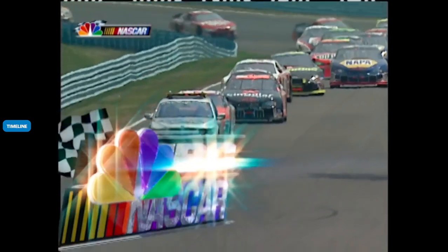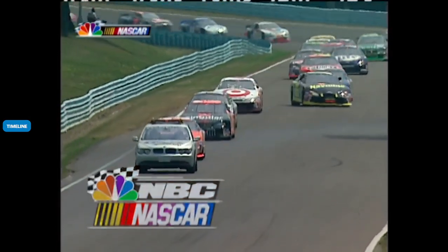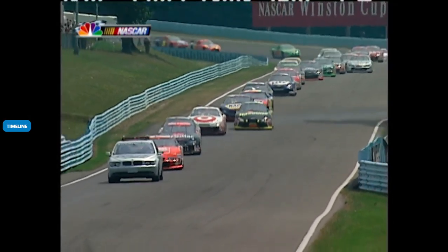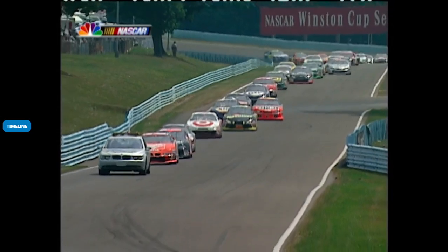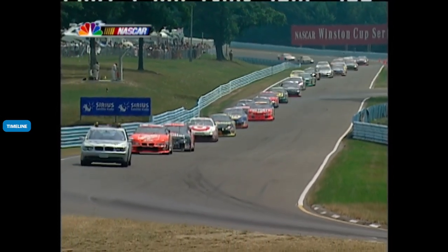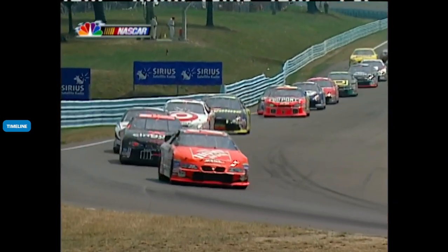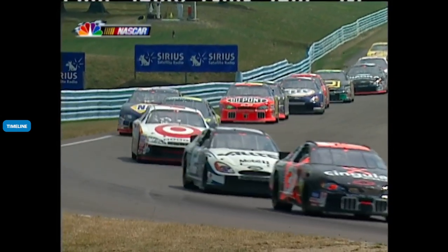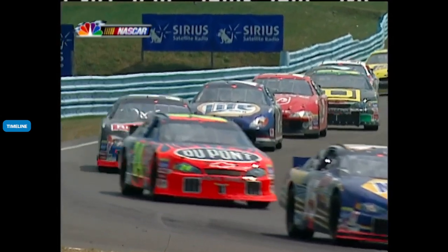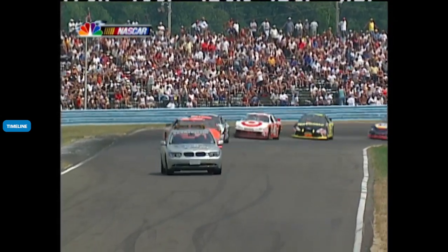NASCAR on NBC at Watkins Glen, New York, where Subway presents NASCAR Winston Cup Racing, getting set for the restart. Remember earlier, Tony Stewart and Robbie Gordon traded a little sheet metal for the lead. I think we'll see some blocking going on going down into turn 1. I think it's going to be fun to watch. Stewart was trying to take the lead from Robbie Gordon at that point, and you'll see the big scar on the side of Robbie's car where they made contact. I think Robbie will fake to the right, Tony will go for the block, then Robbie will go to the left, and it'll be side by side going down into 1. What do you think, Dave?